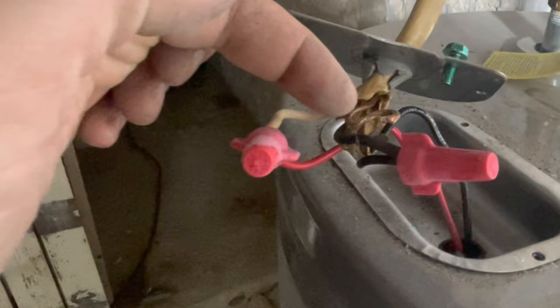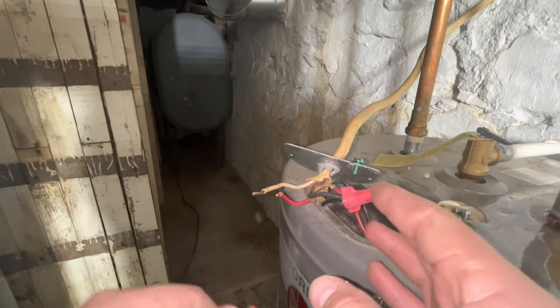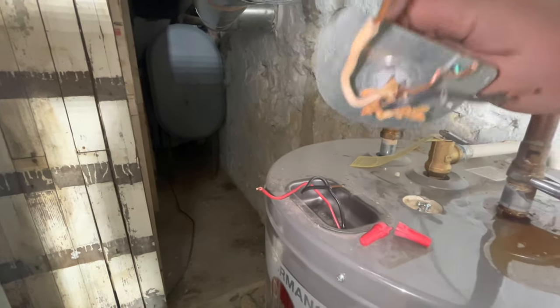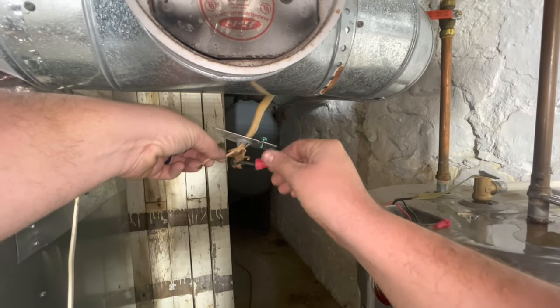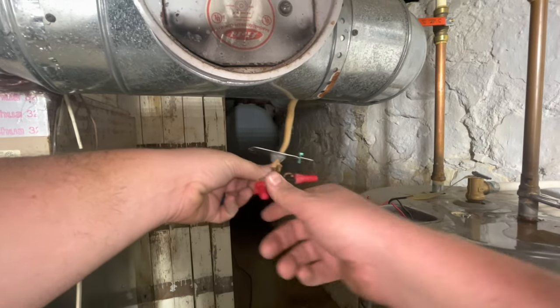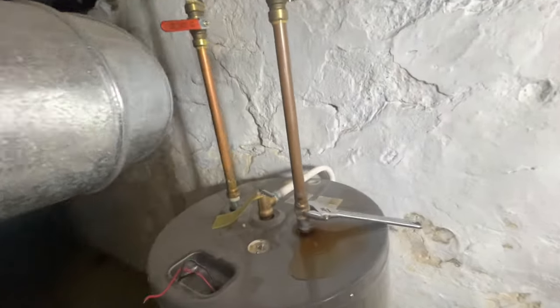Pretty simple. Red to white, black to black, copper to ground. All right, I always treat electrical like it's a loaded pew-pew. But anyway, so I just put the caps back on there. Now I'm going to take these off and get this disconnected.